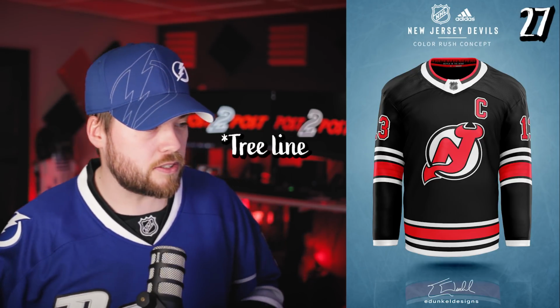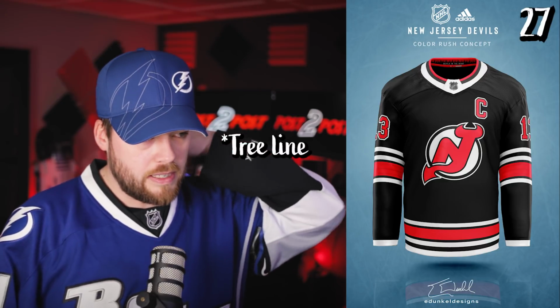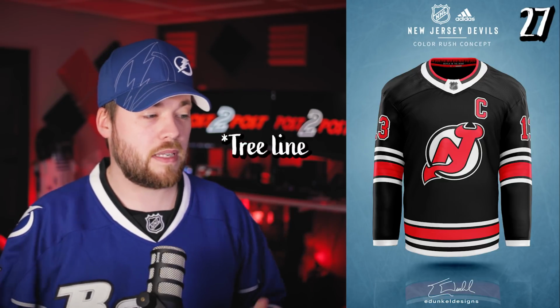It's strange to see a New Jersey Devils logo not on a red jersey. To see it on a black jersey, it actually looks quite good. It's a very clean jersey. The stripes are a little bit generic, but I think that's okay. I think that works with how clean this jersey is. I think that's intentional, and I love the back of the collar that has the skyline. I think it's a little hard for me to see on my screen, but I think that's a skyline in the background. So just a very nice, clean jersey.